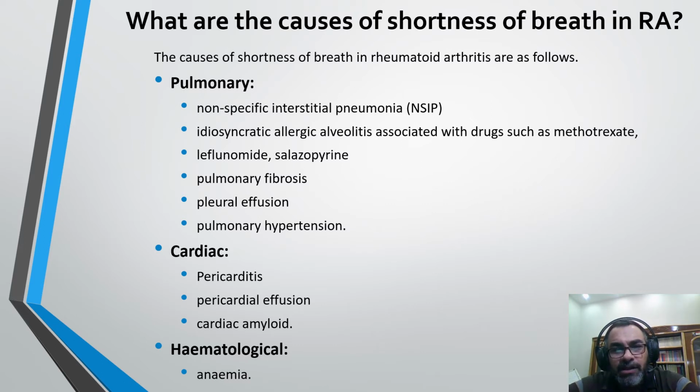The causes of shortness of breath in rheumatoid arthritis include pulmonary causes such as non-specific interstitial pneumonia (NSIP), idiosyncratic allergic alveolitis associated with drugs such as methotrexate, leflunomide or citalopram, pulmonary fibrosis, pleural effusion, pulmonary hypertension. These are the pulmonary causes. Other causes include cardiac, such as pericarditis, pericardial effusion, or cardiac amyloidosis. And finally, hematological causes such as anemia may be the cause. So, as we see, there are multiple differential diagnoses.